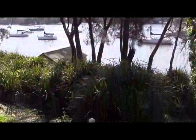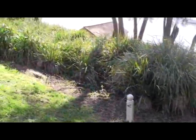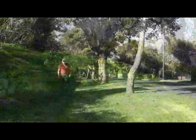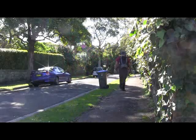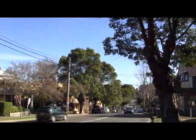And when we get down to the waterfront, we'll turn left and walk along the grassy foreshore past several large mansions. Soon we're back on the streets and we do a few right and left hand turns around the streets past some of the more interesting spots, which eventually brings us to the little shopping centre of Hunters Hill. Some very good cafes and restaurants here.